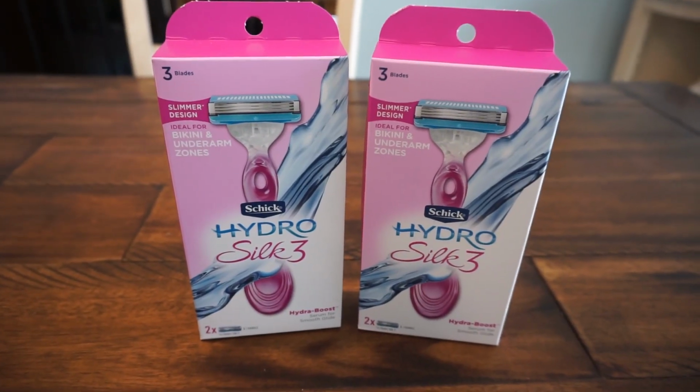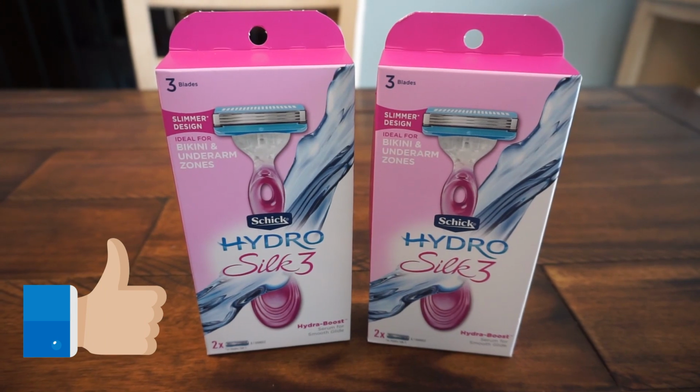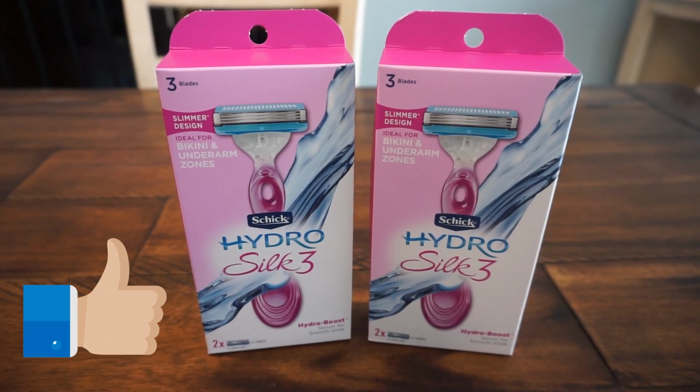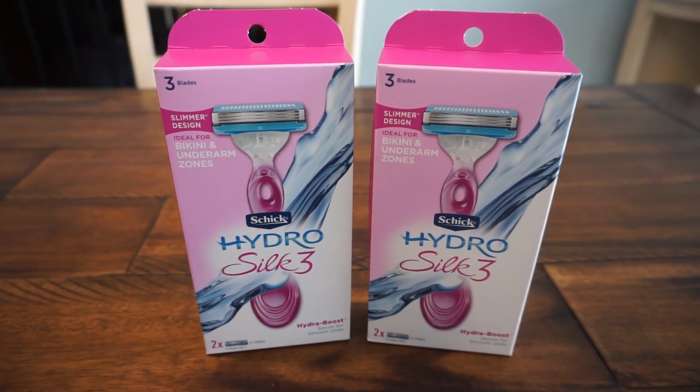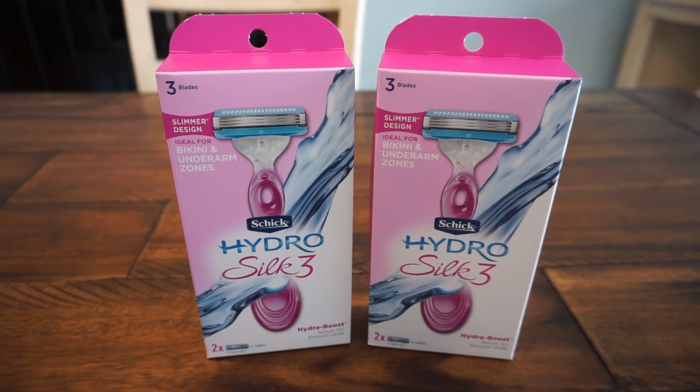Now stay tuned if you're interested in maxing out that Wet n Wild deal for the spend 10, get a $7 extra buck. I did that deal, so I'm going to show you what I purchased and give you the breakdown for that deal in just a few moments.